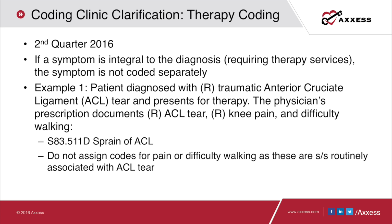Next, we want to talk about some coding clinic clarification regarding therapy coding. One of the things that I've seen a lot, there still continues to be lots of questions about therapy coding because the ICD-10 code set, the general guidelines and conventions for this code set, when it came out, really did away with the therapy-only codes. And we were instructed that therapists need to code the condition they're actually treating. And so we still got into a lot of people coding symptoms when they needed to just be coding the disease. And so a lot of questions were asked to the coding clinic regarding that.